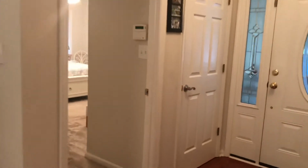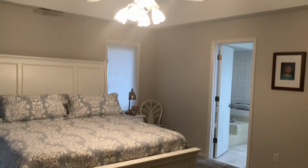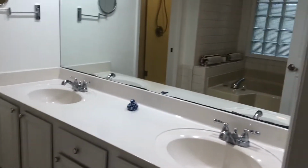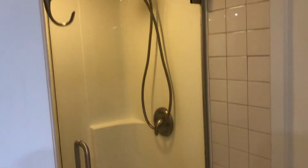All right, and now we're going into the master. It's listed for sale unfurnished, but the seller would sell the furnishings separate. And this is the master bath, dual vanity sink. You have a garden tub, and then you have a separate shower here. And then there's a pocket door. You wanted to close that off for the water closet.